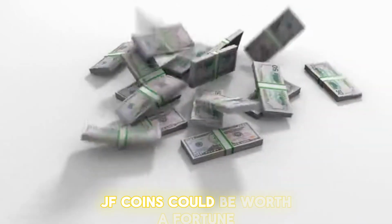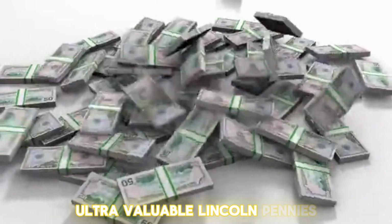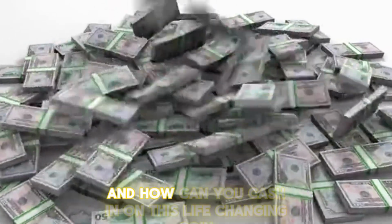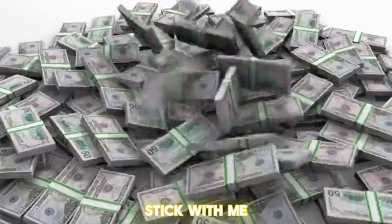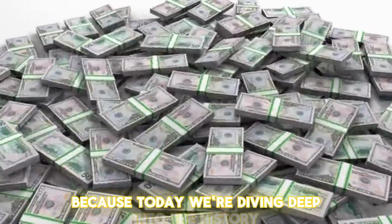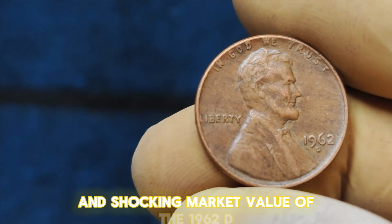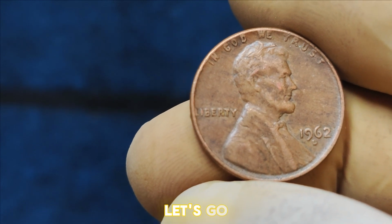JF coins could be worth a fortune, so how do you know if you have one of these rare ultra-valuable Lincoln pennies? What makes it so special? And how can you cash in on this life-changing coin? Stick with me, because today, we're diving deep into the history, rarity, errors, and shocking market value of the 1962 Ultra Lincoln penny. Let's go!